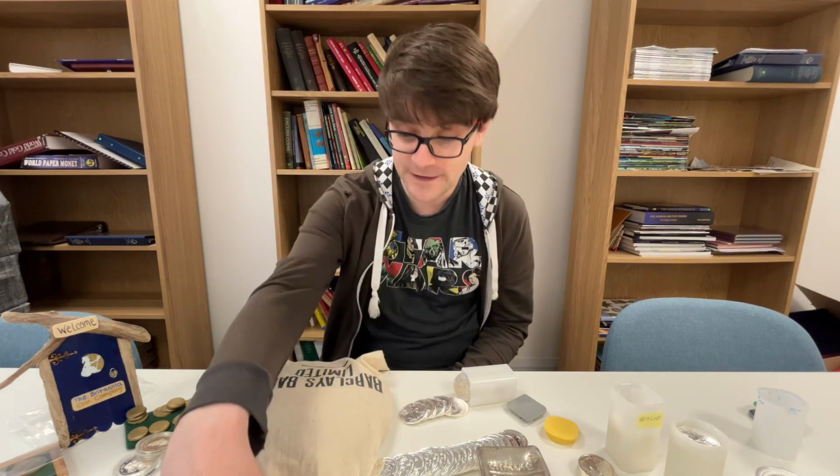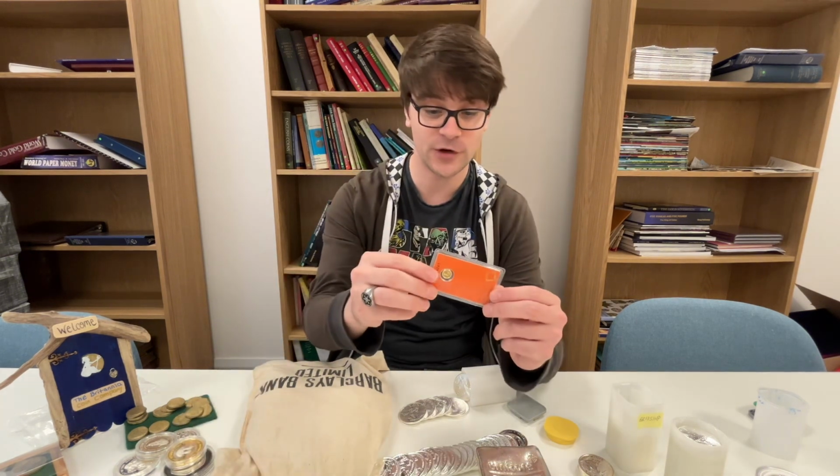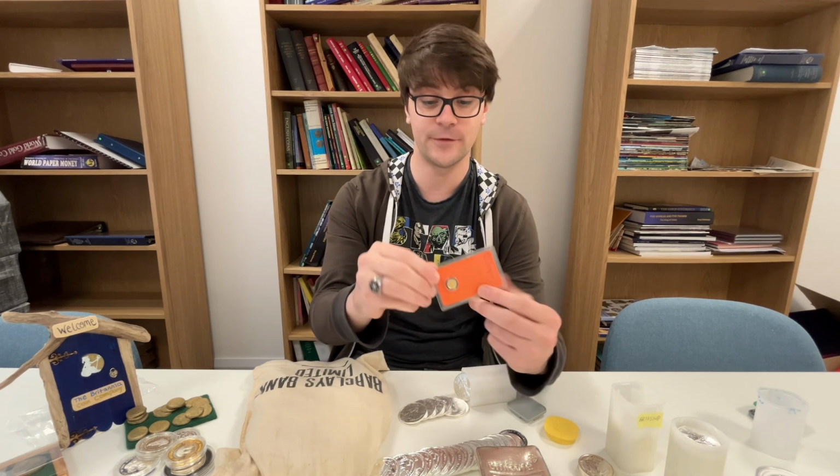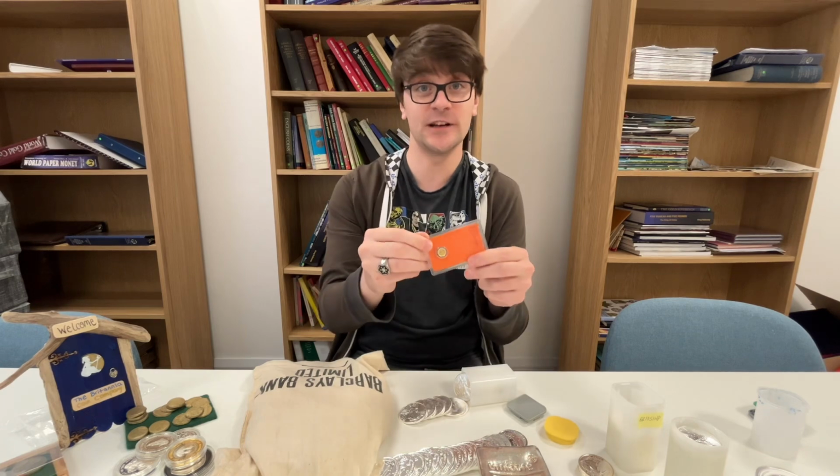I guess it's also nice to have a bit of variety as well. So I mean, something like that. This isn't actually a coin. This is like a little 1 gram gold round. But again, it's nice. It's a curious little thing to have in the collection.